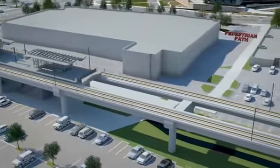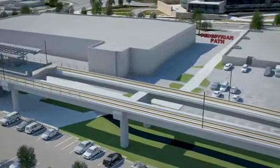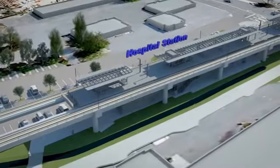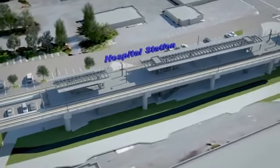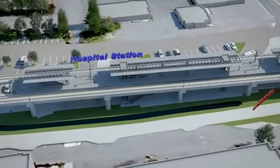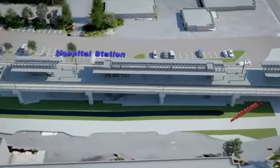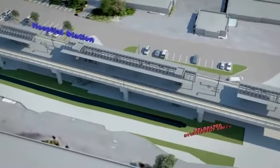The north entrance provides important pedestrian access to the nearby medical facilities and connection to a future multi-purpose trail planned by King County in the East Side Rail Corridor. This elevated station includes a passenger and paratransit drop-off area located directly east of the station.